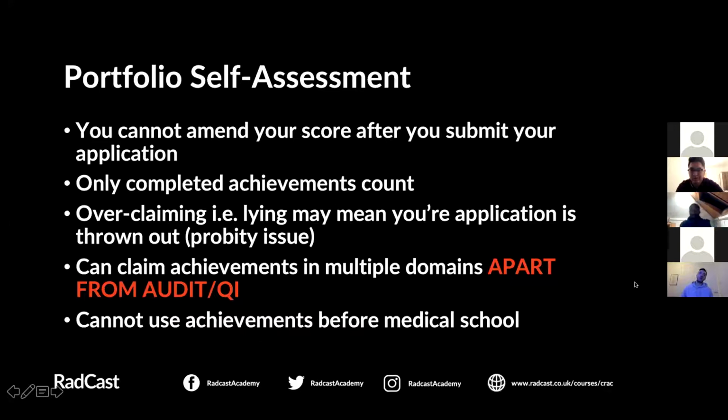So once you've submitted your application, you cannot actually amend your score from that point, and only achievements that have been completed by the deadline day will actually count. There is a small caveat to that with publications, whereby if it's been accepted, as in they will be putting it in print, it's finished the review process and everything, then if you have proof of that, then that will be okay. So you'd still get the marks for that publication.